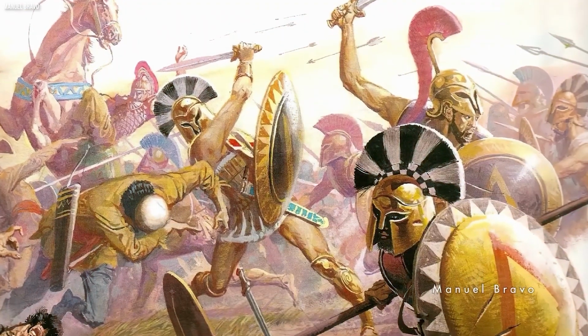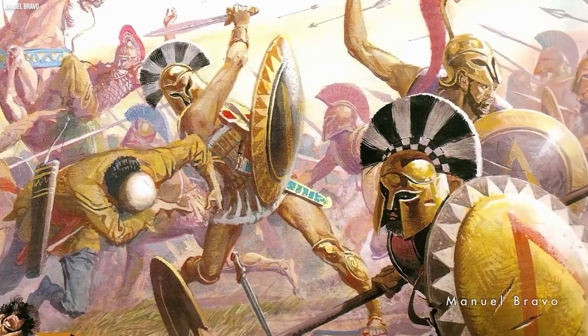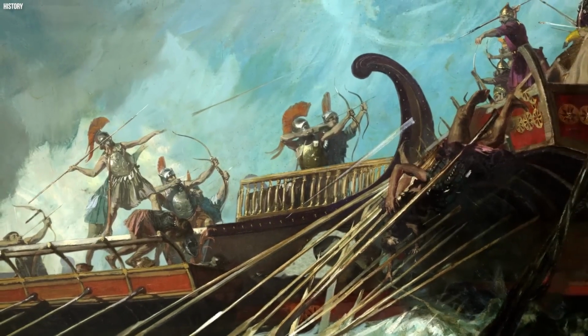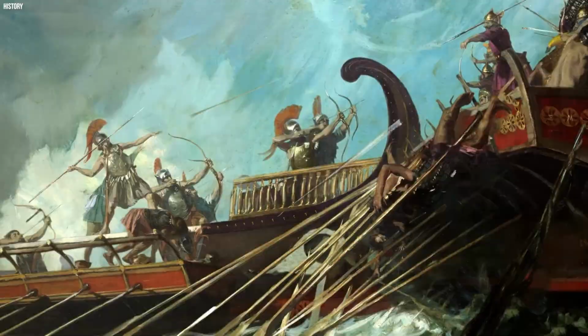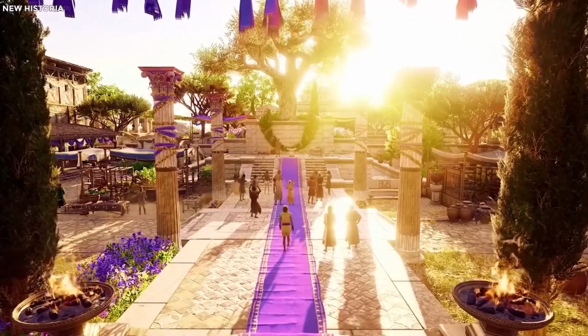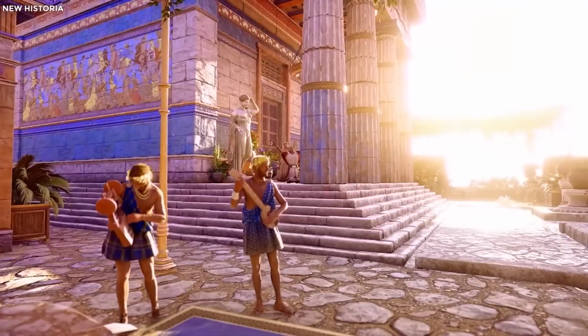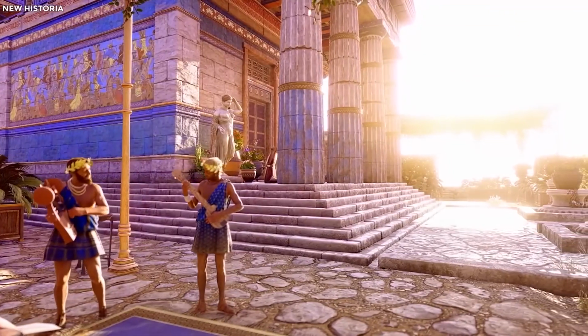The Acropolis played a central role in the civic and religious life of ancient Athens. It served as a fortified sanctuary, a place of worship, and a symbol of Athenian democracy. It was also the site of grand processions, religious ceremonies, and theatrical performances during festivals.